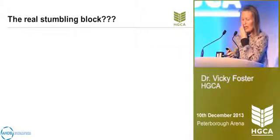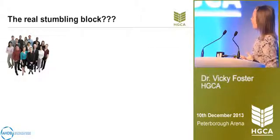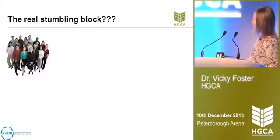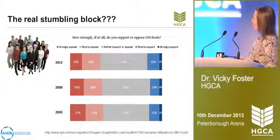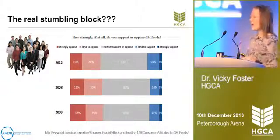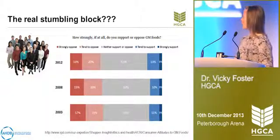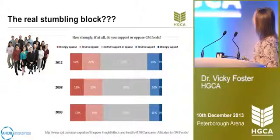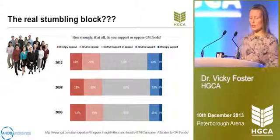But I think really the real stumbling block, that we come back to, is this group of people. It is the public. And that public acceptance. The Institute of Grocery Distributors have been doing surveys over the last decade or so, and this is just some of the results from when they asked the same question about how strongly, if at all, do you support or oppose GM foods, and they did this in 2003, 2008, and then again in 2012.